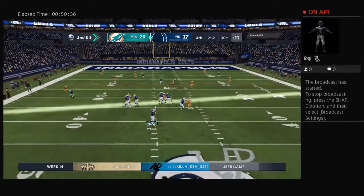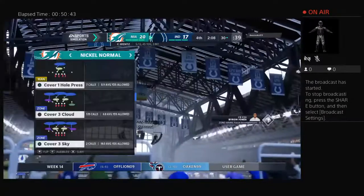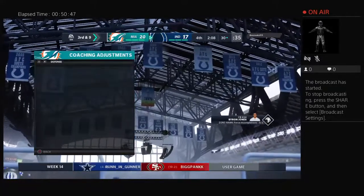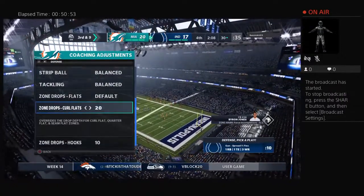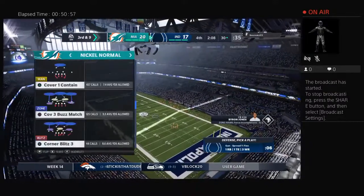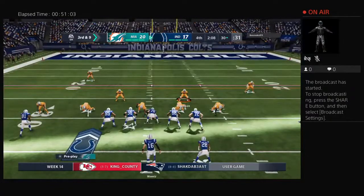On 2nd and 9, Wentz. Hit as he throws there, incomplete. Tell you what, partner, after he ices down, he's going to need a nice long soak in a hot tub after this one. He's been under duress the entire game. And once again, hit as he throws. Fortunate that one wound up incomplete. They got to get it to the 21 here on 3rd down.